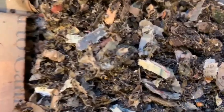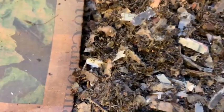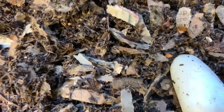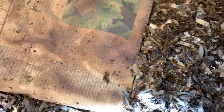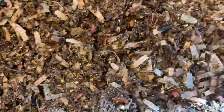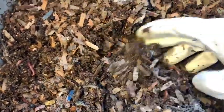So we have, where did this cocoon go? Oh, here it is. So we have cocoons. Great, so they started to multiply. I am not surprised. The material looks very good. Very nice and moist. Of course, they're getting foods that are high in water content, so that's not surprising either.